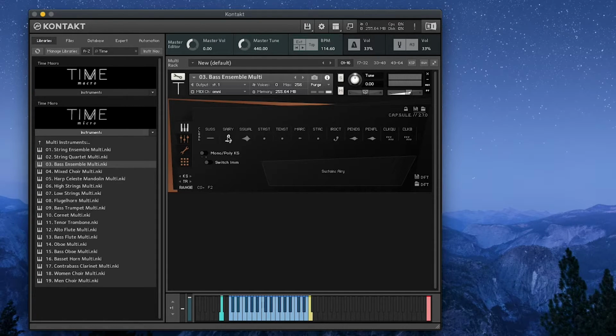Really beautiful sound. This is a random swells.